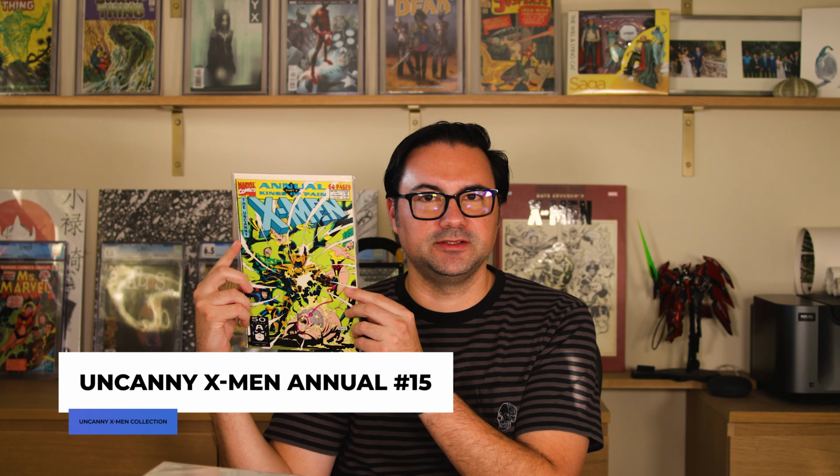But this particular issue here is actually really nice. I probably should have graded this. This is a nice copy. But you might want to check your bins if maybe you have this book. This is just one of those whatever books that you may or may not even realize has the cameo of first Gambit. So the next one is annual number 15.